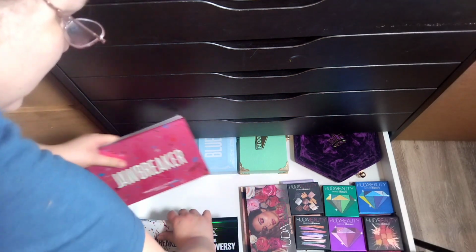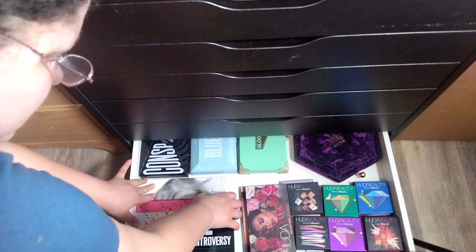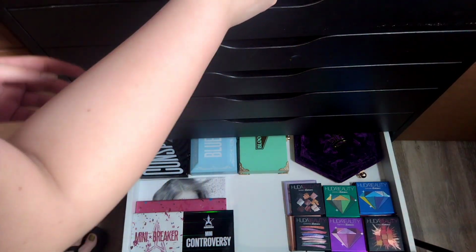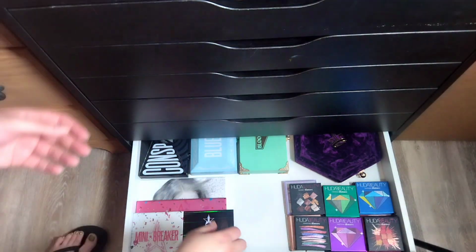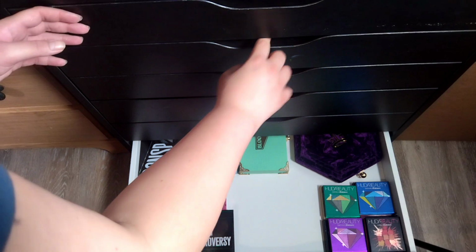And these, let me rearrange this a little bit. Okay, I think that'll work. So here's my Huda Beauties, the last ones. Take these out. There's a lot, so I think I have some Huda Beauty hiding in my everyday drawer, so let me just pull them out. These are my project pen.